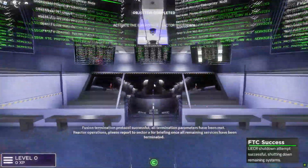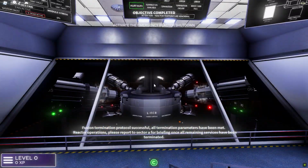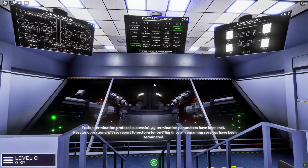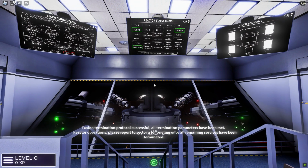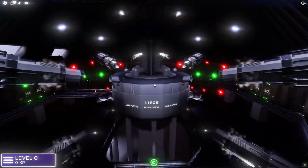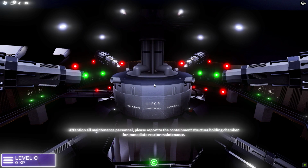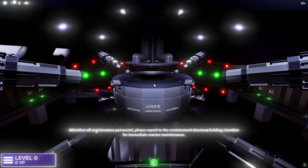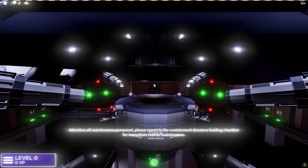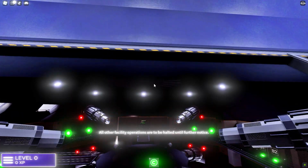Fusion termination protocol successful. All termination parameters have been met. Reactor operations, please report to Secretary for briefing once all remaining services have been terminated. All maintenance personnel, please report to the containment structure holding chamber for immediate reactor maintenance. All other facility operations are to be halted until further notice.